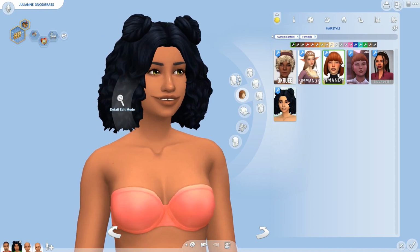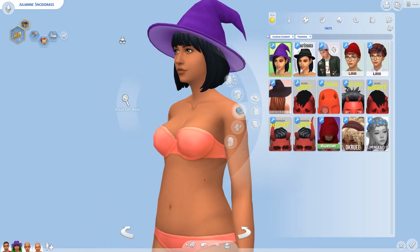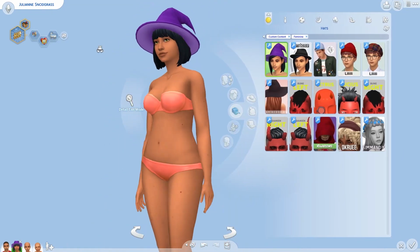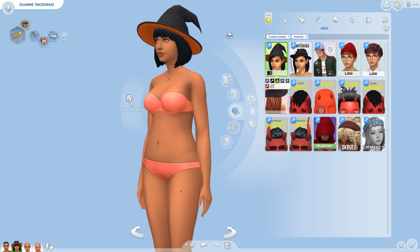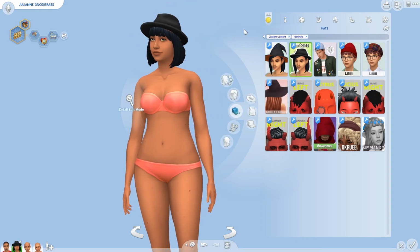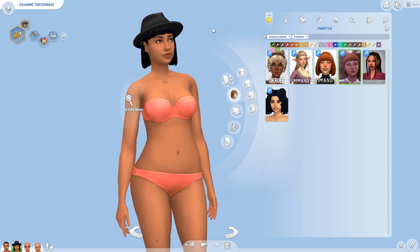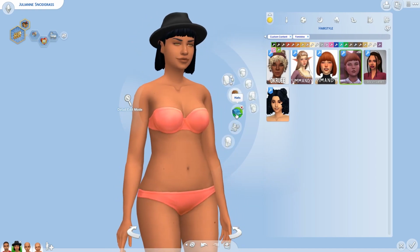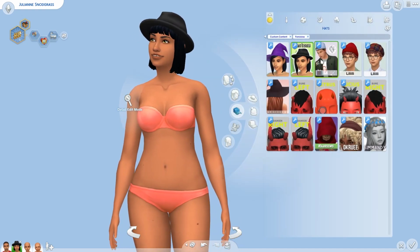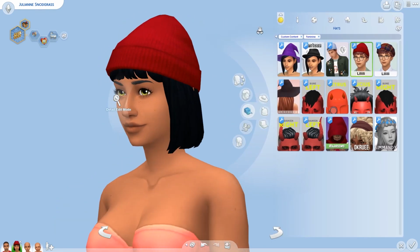And then let me put a neutral hair on to show some hats off. So I downloaded, ooh, that does a funny hat job, oh well. I downloaded this witch's hat that I thought was really cute. And actually, let me put a different hair on so that it's not acting so funky. Her ear is poking out, but that's fine. So I did get this hat in females as well, and this beanie. I love that beanie. And then this one as well.